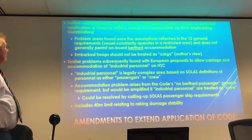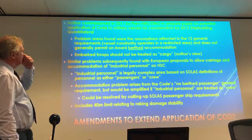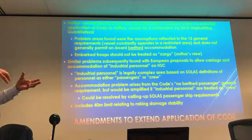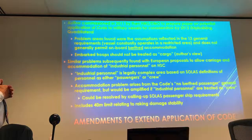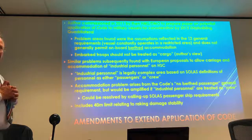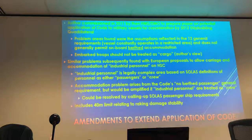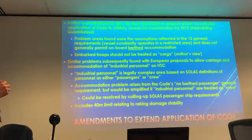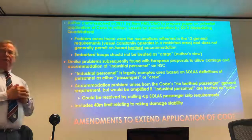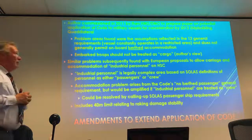To extend the application of the code, we need a number of amendments. Now, to bring the military side of this in, I was commissioned as a consultant by Rear Admiral Peter Marshall when he was HMO at DMO to prepare a paper on the potential application of the code to military vessels. And that went off to the 2012 shipbuilding quadrilateral. I'm not quite sure where it went to. May have just led to a bit of head scratching, I don't know. But that was my involvement.